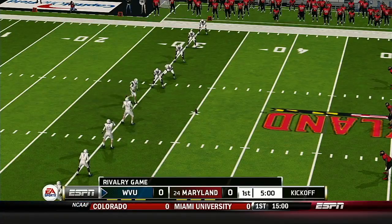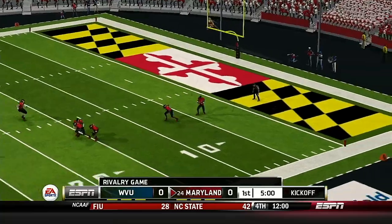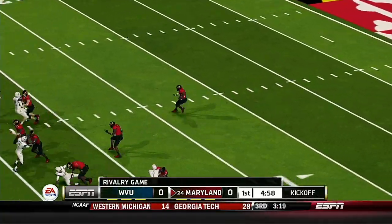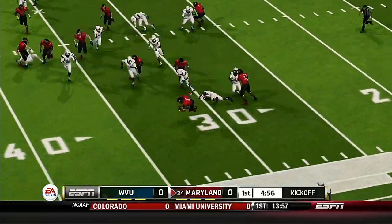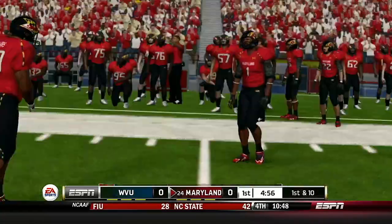West has the ball set, and he looks ready to kick this one deep to open up the ball game. Here we go, folks. He's to the 20. He's taken down at the 35-yard line.